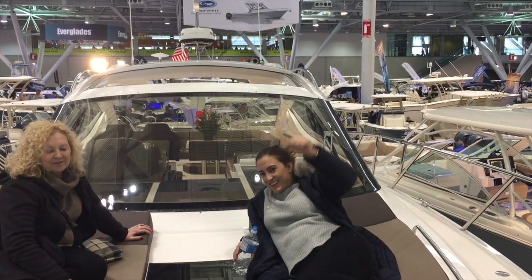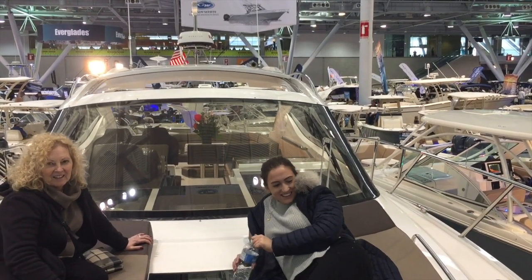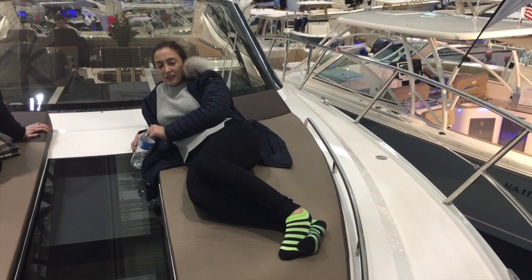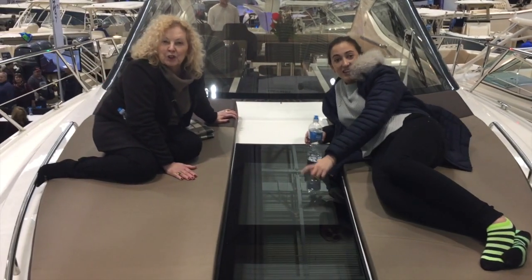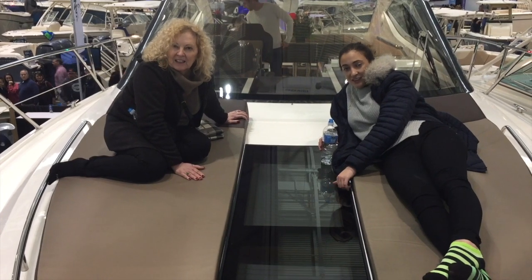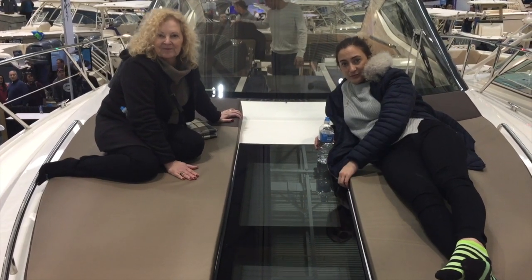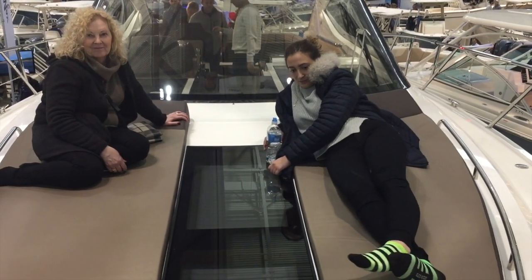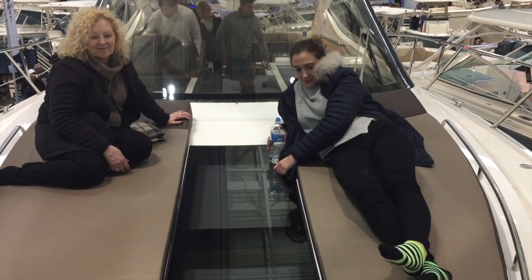Yeah, ladies and gentlemen, this does it. And I will show you a picture of the boat, name and everything, so you'll know what the heck it is. It has two bathrooms. It has skylights all over the place. Can you say that? Two bathrooms. Did you see the little bathroom in the half cabin? Yeah, that was incredible. That's all skylight. Wow.